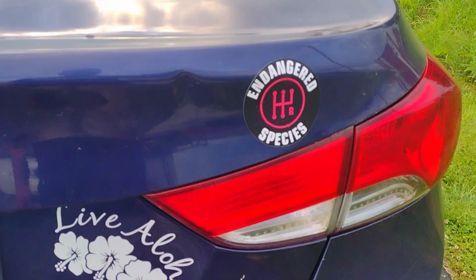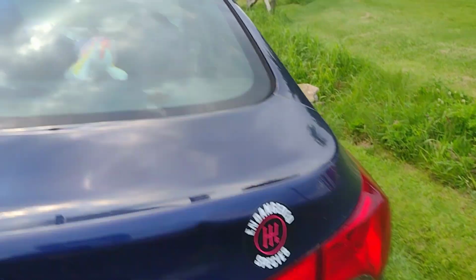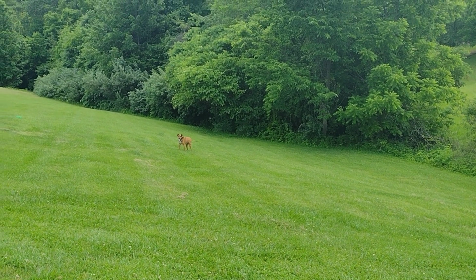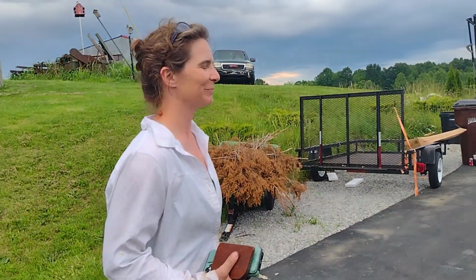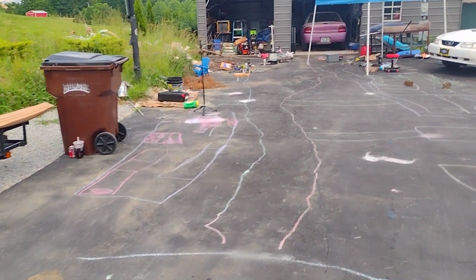I like your sticker here. Okay. What do you think, Sarge? He says, never mind, I get car sick. Yeah, he doesn't want to go for a ride for sure. I think now we got to clean up. Dang. And then we can watch Voyager.